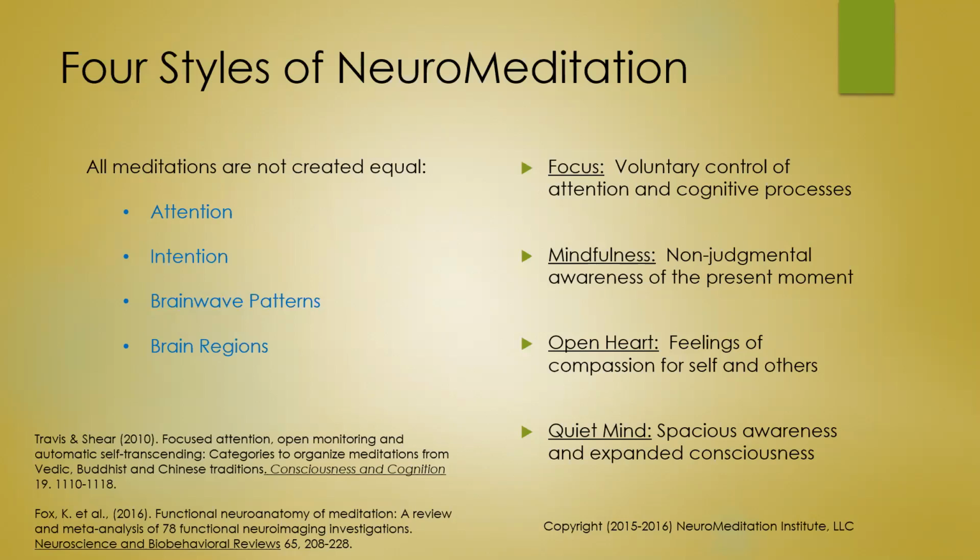And you can see in the name of their article that they picked slightly different names for the meditation styles. So focused attention, open monitoring, and automatic self-transcending. So for us, those correspond to focus, mindfulness, and quiet mind. Now, they did not include open heart as a category, and we added it because we think it's distinct enough and important enough that it deserves its own category.